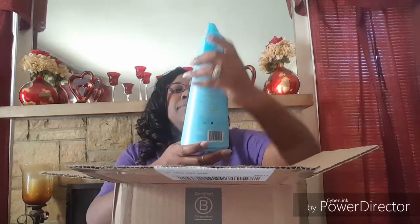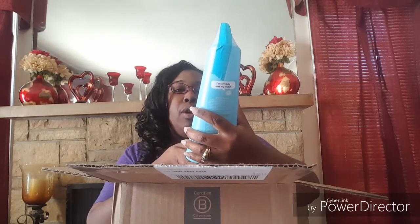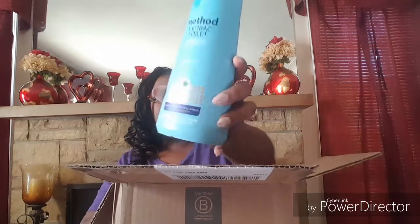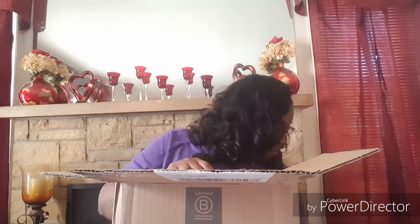Here's something else that is Method. This is the Method Anti-Bac Toilet, antibacterial toilet cleaner. So, I want to try this. This is in the scent Spearmint. So, it looks like that. We'll see what that's looking like here. I just bought toilet cleaner, but anyway.